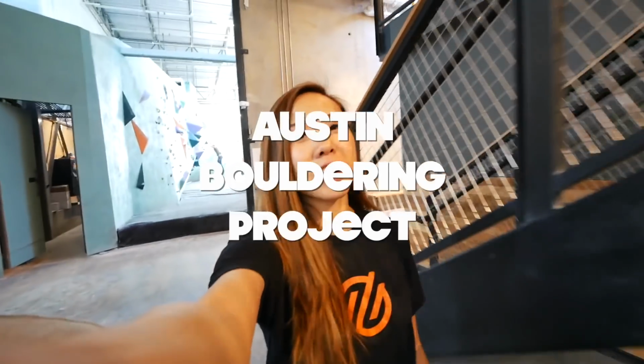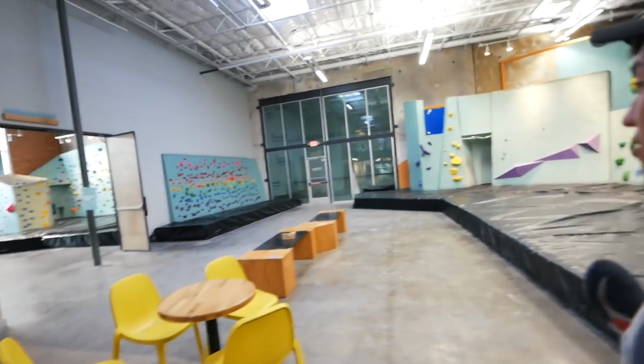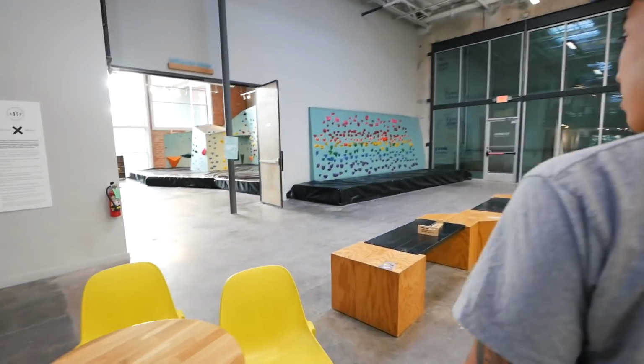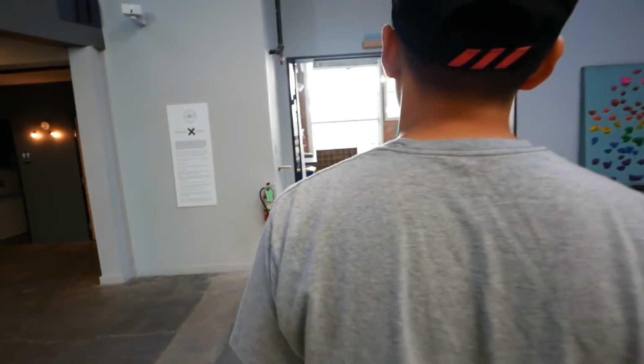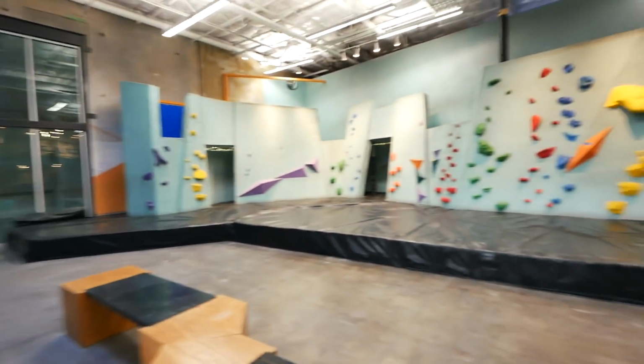Emmons, but we're here at Austin Bouldering Project, and we're gonna check out the gym. Right now I see two floors. I also see lots of rocks. Check this out. It's a toddler area. Oh, it's a birthday room. What's a birthday room? Right here. Oh, for people's birthdays. So this is the toddler area.